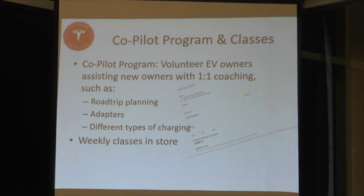Make sense? And then the other thing we're going to do, and I'm going to tap Tesla owners mostly for this, is set up very similar to this. We're going to start education classes here in the store, kind of like Apple does. So, hey, you're taking your first road trip: stories from the road, things you can learn from actual owners. So we'll do a weekly class here at the store with different people teaching it, just to help people.